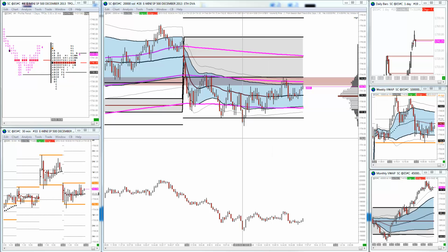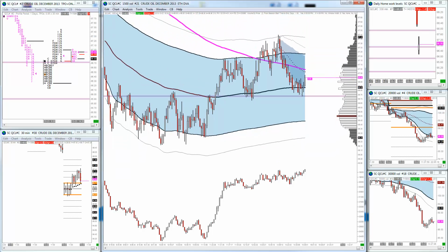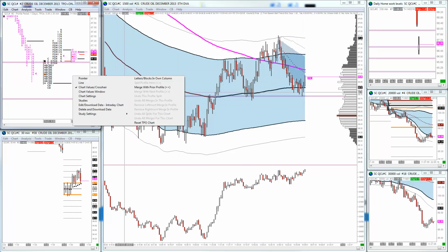So anyway, just have a quick look here on Crude, and we did come up to the value area off of where I was going to buy originally on these two locations, and we did come into this week's developing VWAP, and we did see buyers respond back down here, but I didn't touch any of this. I just had that one trade this morning.